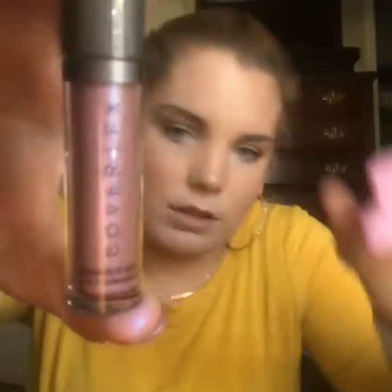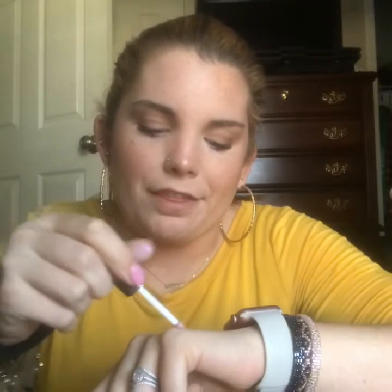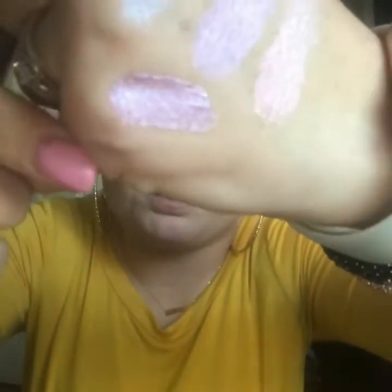Okay, the next thing is Cover FX Shimmer Veil. Which I've always wanted a Cover FX product just because I thought they were so cool. And this retails for $28. It's a very pretty pink color. It's a lot thicker than I thought it would be. Like, it feels like a lipstick. It's honestly what it feels like. But that's it right there.